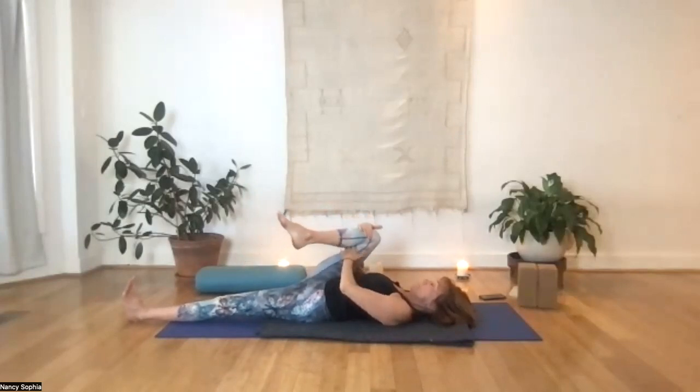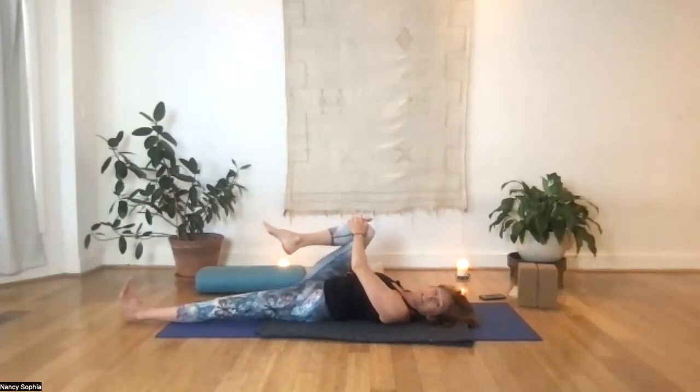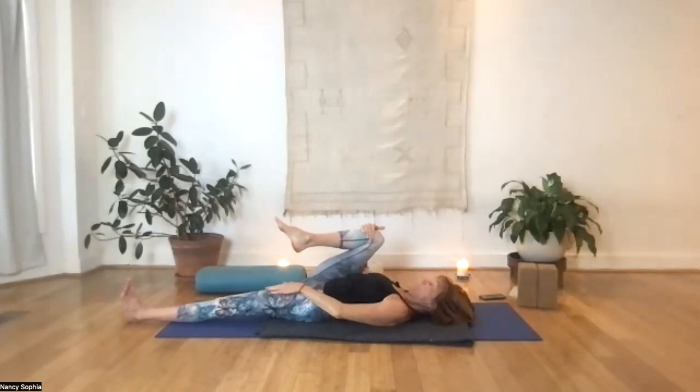Take the knee a little bit more towards the shoulder. Again, keep the pubic bone down. If you're not sure what that means, go ahead and roll up. Feel the difference. It's going to change, right? So draw it up. That's going to open more in the hip.